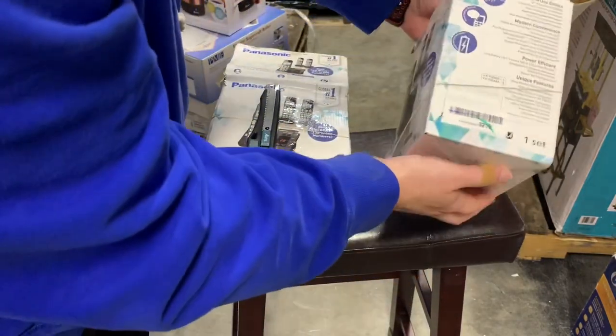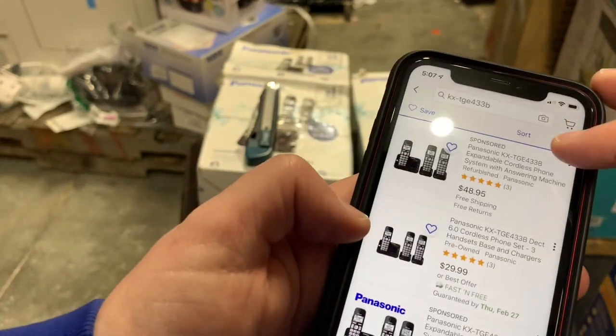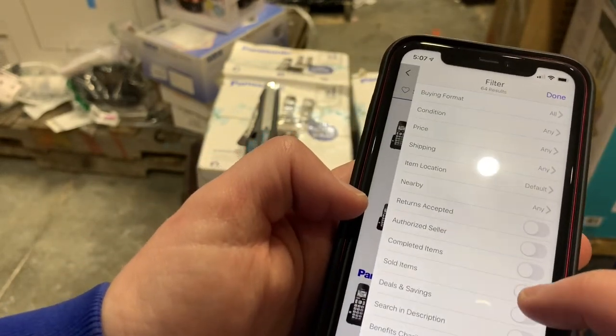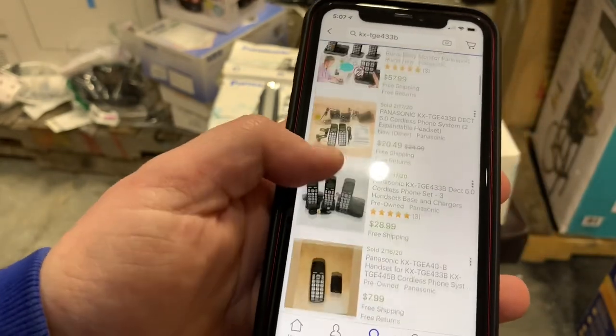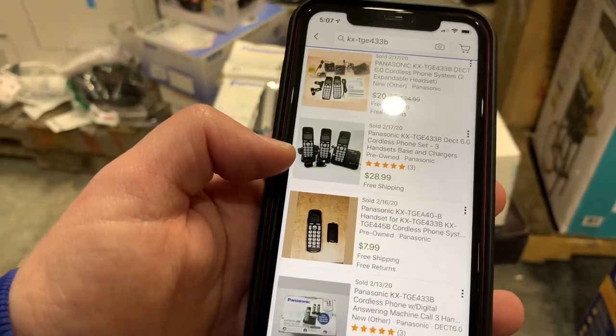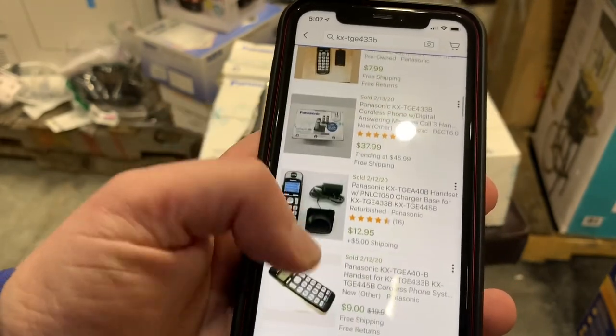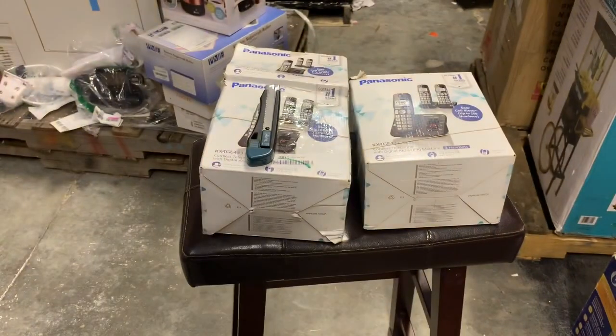So I want to look these up real quick because I have no idea. Not the greatest, which I didn't expect phones to be. So we're looking at maybe $30 for a set of three, if everything's up and running. So not a big money maker. I'd say if I'm lucky after fees, I'll get $30 for both of them total.